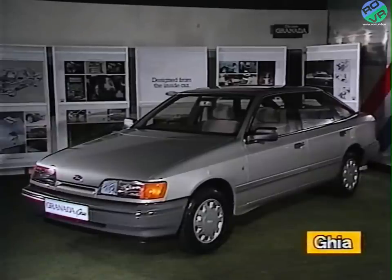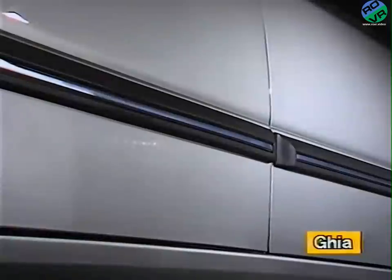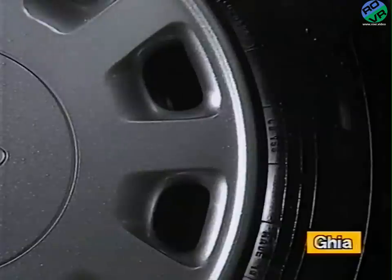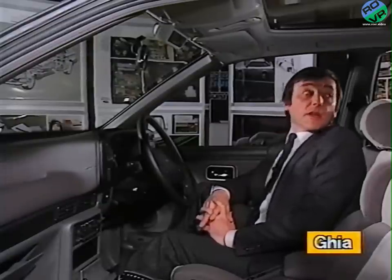New Granada Ghia, which carries classic Ghia badging, offers tinted glass, bright mouldings on lower backlight, upper door frames, and belt. The driver and passenger mirrors are not only power-operated, but heated. The wheel covers have a distinctive overlapping rim. Inside, there are a number of detail changes for extra comfort and luxury. For instance, there's a rear courtesy light.